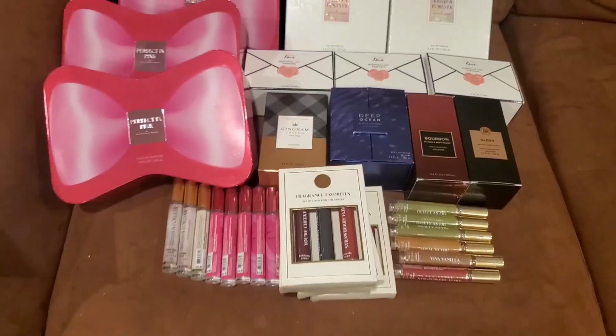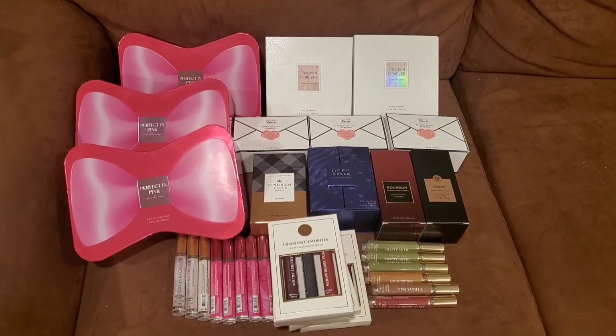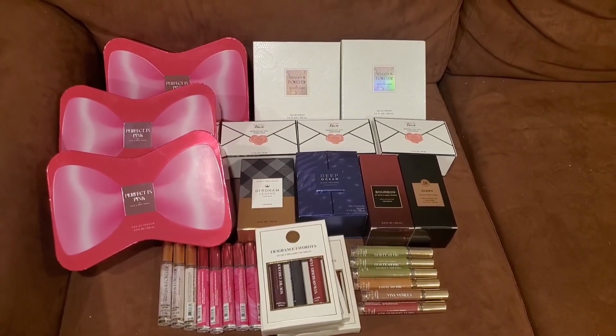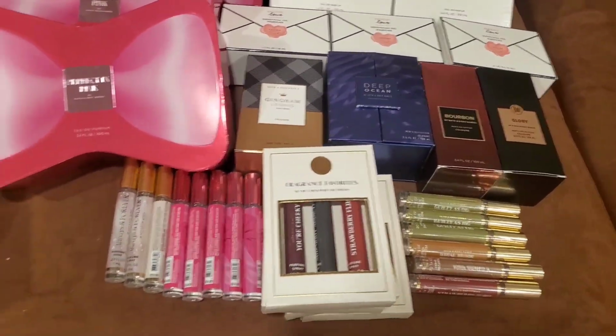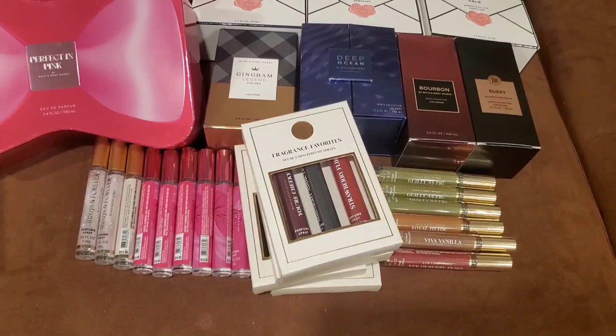So total, counting the ones I sent to my friends and sold, 14 full-size perfumes, 5 colognes, and then I'm going to count these individually, so 12, 31 travel perfumes.